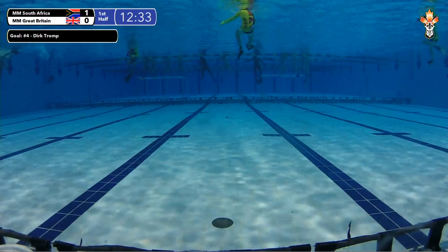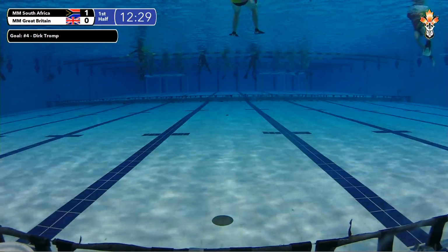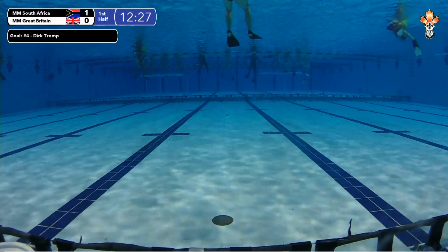Interesting work there by the South Africans. They were under pressure first. Team GB doing exceptionally well to take the puck up.